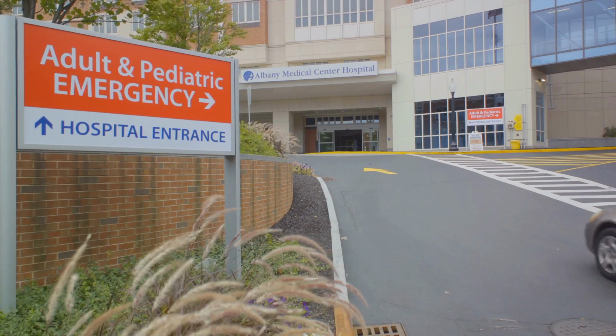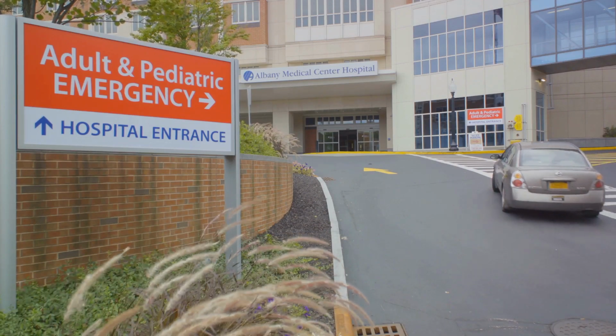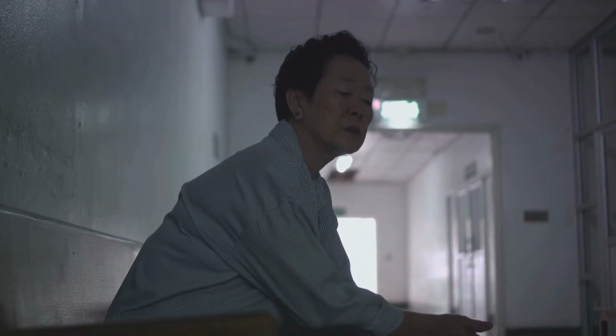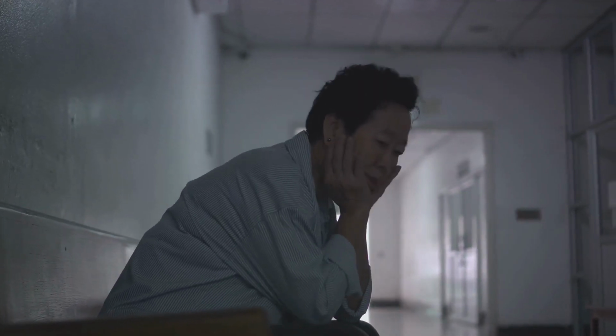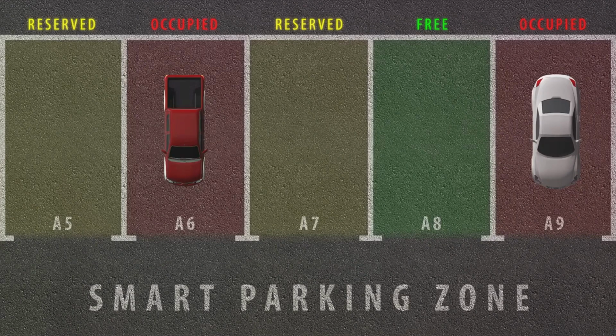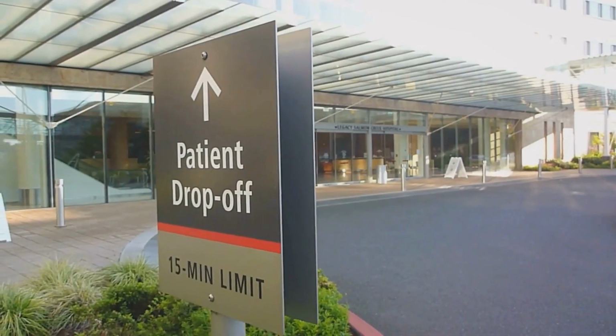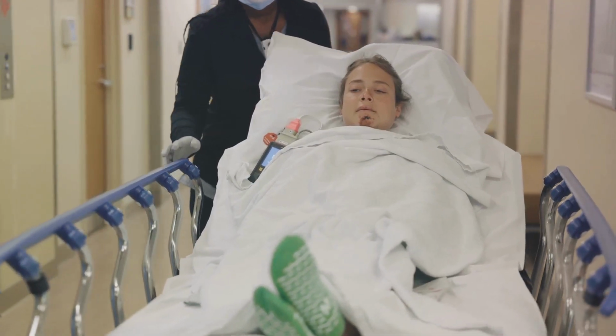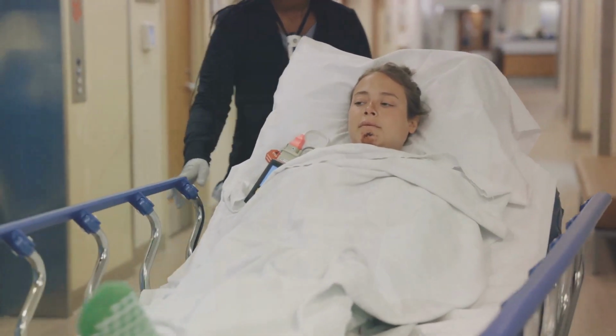10th on our list, inadequate parking facilities. Ever circled a hospital parking lot like a hawk, hoping for a spot to open up? That's an all too common experience. It's hard enough dealing with a hospital visit without the added stress of finding a place to park your car. Sometimes the parking spaces are too few, too far, or simply too expensive. It's a small detail, but it can set the tone for the entire visit. Parking should be the least of your worries when visiting a hospital.